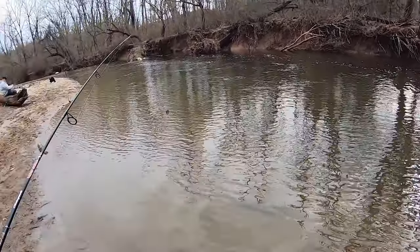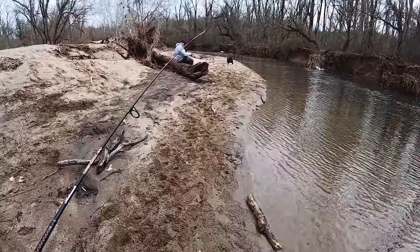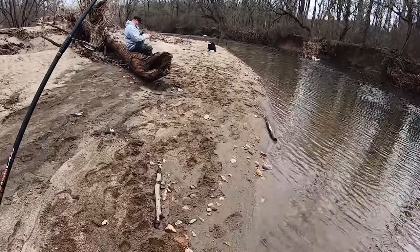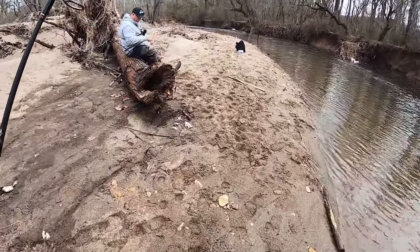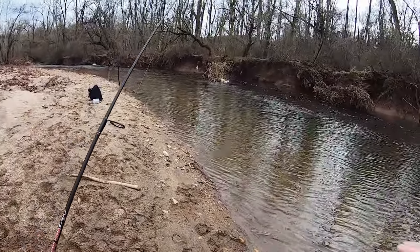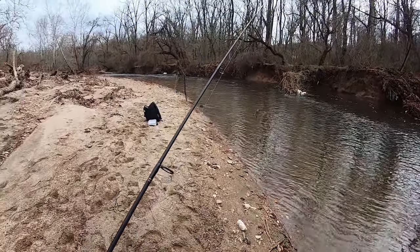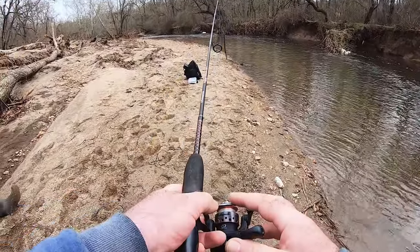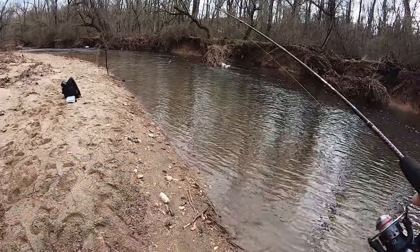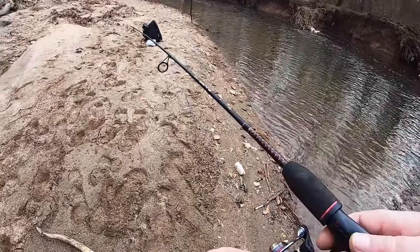All right, guys, we worked this spot pretty good. We got three fish in here. So it seemed to be, for me, artificial works better than natural bait. I mean, Dan caught one on a worm, but I was casting some natural bait through this spot and I didn't get any bites, but as soon as I pulled out my MEP spinner, I got the brown right away.